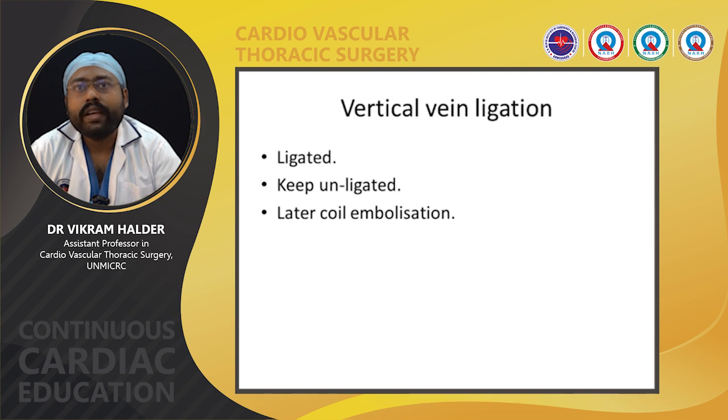Now, when should we ligate the vertical vein or not? The vertical vein should be ligated just before opening of the common chamber to prevent pulmonary edema and pulmonary hemorrhage. But in case of obstructed TAPVC or infracardiac TAPVC, the vertical vein can be kept unligated and later coil embolization can be done. Okay, thank you.